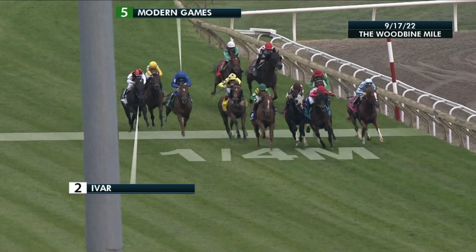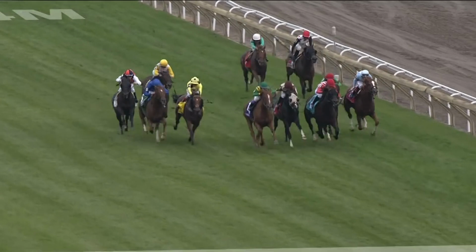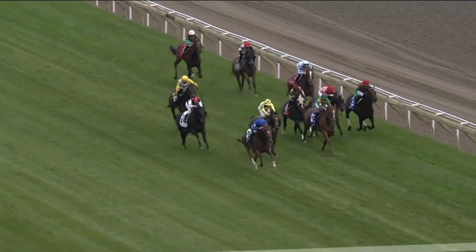I am playing against Annapolis, but I will use Ivar. He is in there somewhere, and he picks up Javier Castellano for this race. Modern Games, the much-talked-about Modern Games, and speaking of Ivar, we'll see him being a runner-up yet again when he was second to Modern Games, this time by a much, much wider margin.